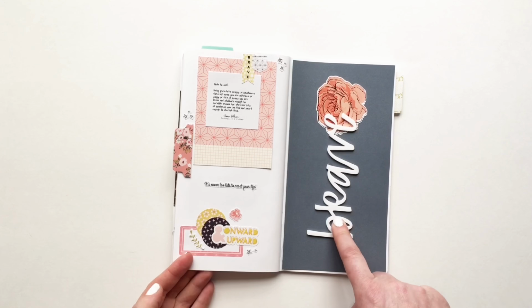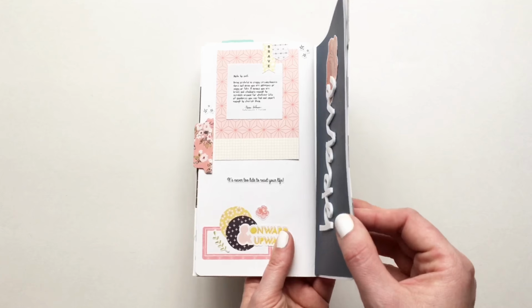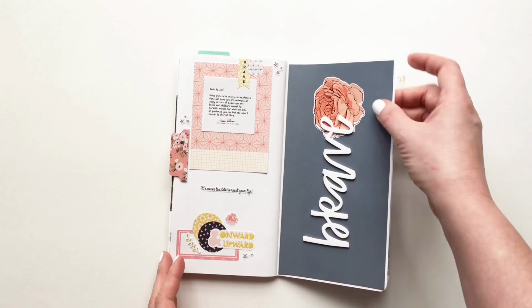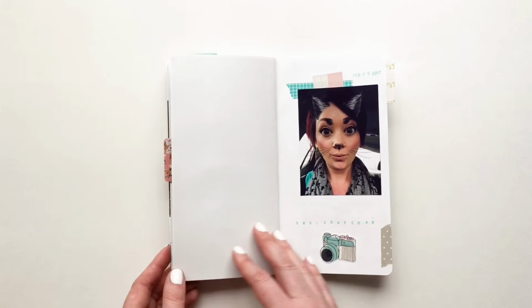This word is from Bella Boulevard, and I love these small acrylic words. They are not very thick at all, and they're really light, so they're really nice for traveler's notebooks. I thought it would maybe be too thick, but it's really nice.